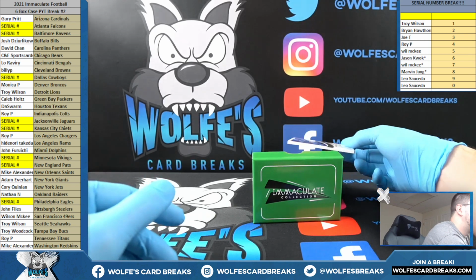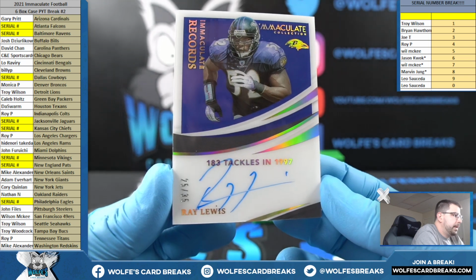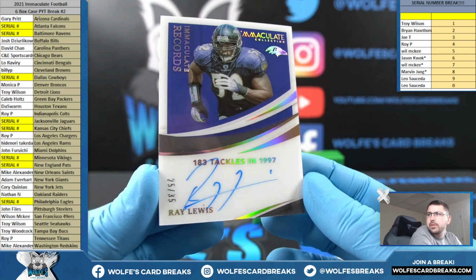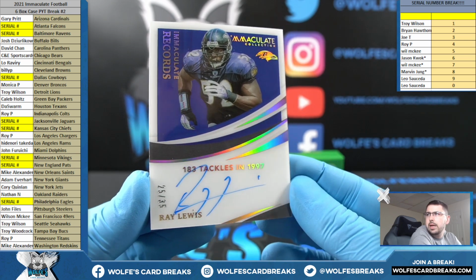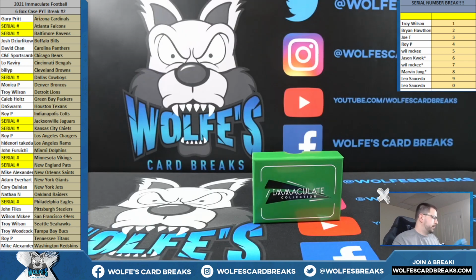Nice hit on this one. How about Ray Lewis? Immaculate records, 183 tackles in the 1997 season. The Ravens in the serial, 25 out of 35. The 5 spot going Will M. Ray Lewis. Awesome card on card.